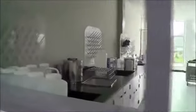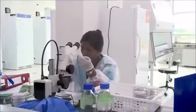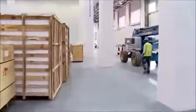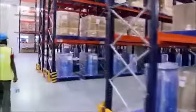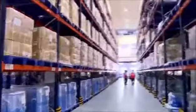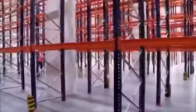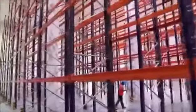We have built a very high quality, fully operational laboratory to test every raw material coming in and every finished good that goes out of the plant. As per world-class manufacturing practice standards, there are separate warehouses for different product categories so that there is just no chance of cross-contamination of products or any degradation.